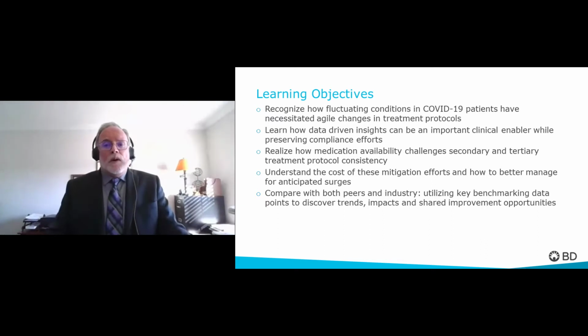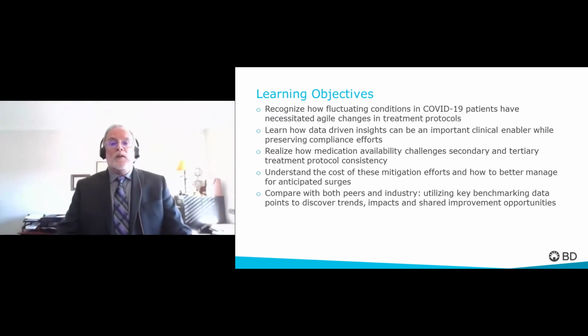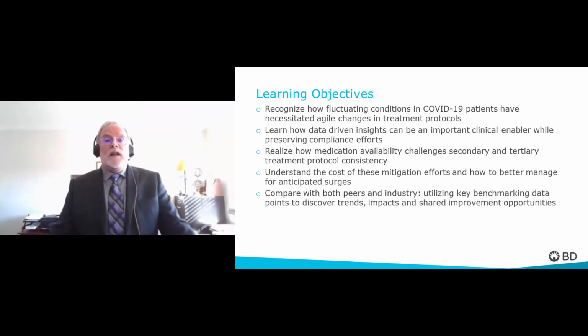They are mandatory just to enable us to stay aligned with our patient care goals for all patients in our facilities, but also to add on these significant challenges of the COVID-19 pandemic. And we realize also how medication availability has continued to be a challenge. It's not as if we weren't dealing with shortages prior to the pandemic. But as a pandemic unfolds and the treatment protocols become sort of a moving target, it's placed a lot of challenges on us that we didn't have before.